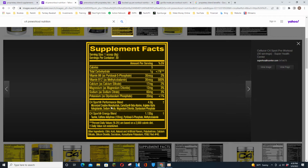Although these don't say directly proprietary blends, they kind of want to hide that word because it's already starting to catch on about why you should avoid these. So they're just going to go ahead and call it a different buzzword such as performance and energy as the blend. And they kind of separate the different supplements based on performance and energy, however you want to classify it.